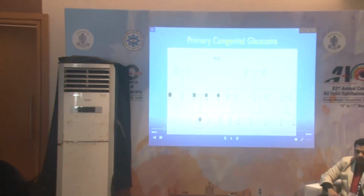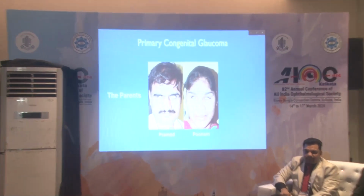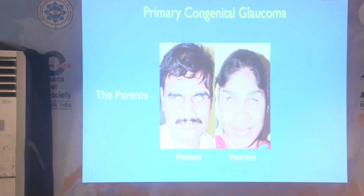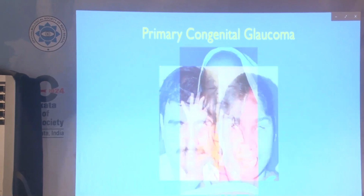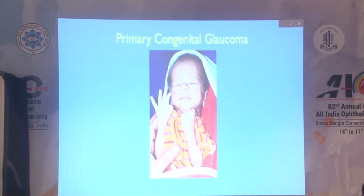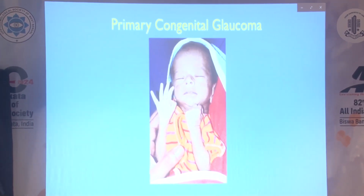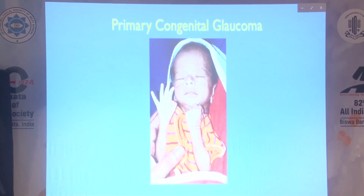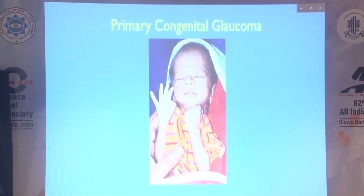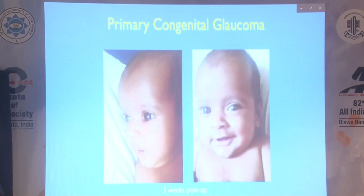The child was born out of non-consanguineous marriage and both the parents were blind because of congenital glaucoma. Simultaneous bilateral primary combined trabeculotomy and trabeculectomy was performed on this baby at the age of 3 weeks when the body weight of the baby was 1200 grams. Compare and contrast the preoperative and the 3 weeks postoperative appearance of the baby.